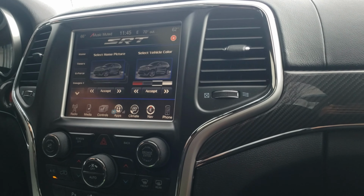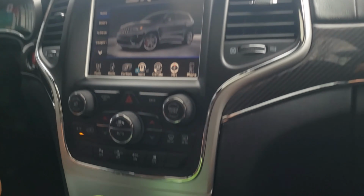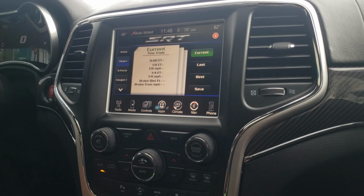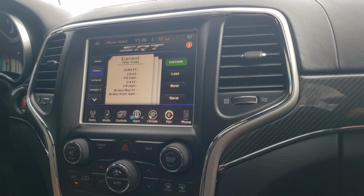All right, so hit the home button at the top. All right, and then hit the vehicle. Some of these, yeah, that don't open it up. Then hit your timers. And this will give you your estimated 60-foot times based on a launch. It'll save them so you can go back and check them out.